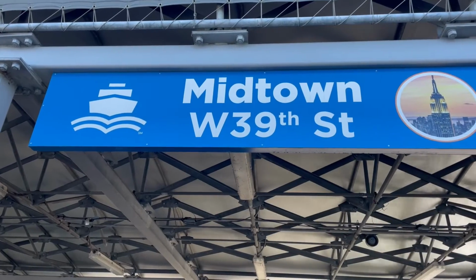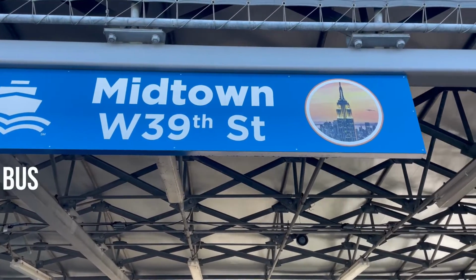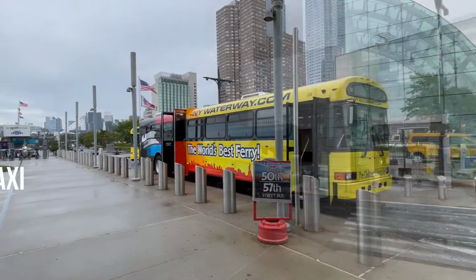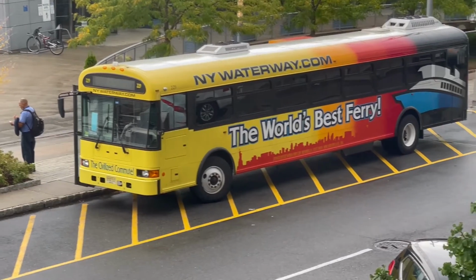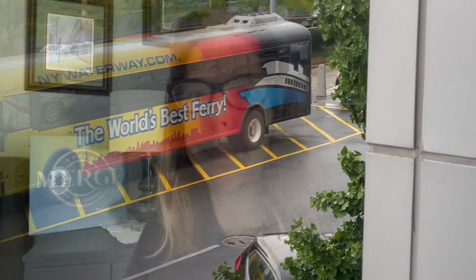Once you exit the ferry terminal on the other side, you have a couple options. You can either catch a free New York Waterway bus or take a taxi at the taxi stand right outside the terminal. If you opt to use the bus, there are several routes that will take you either uptown, downtown, or midtown. Check the routes at the New York Waterway website or in the app.